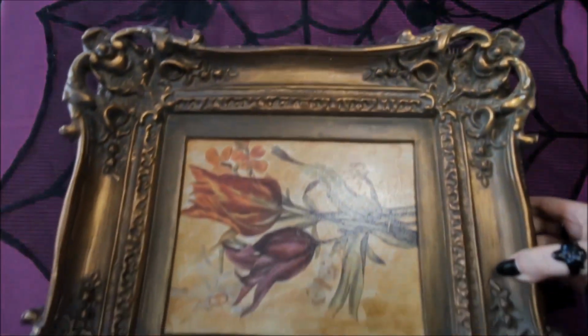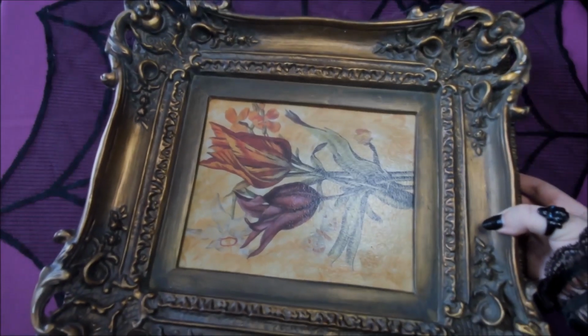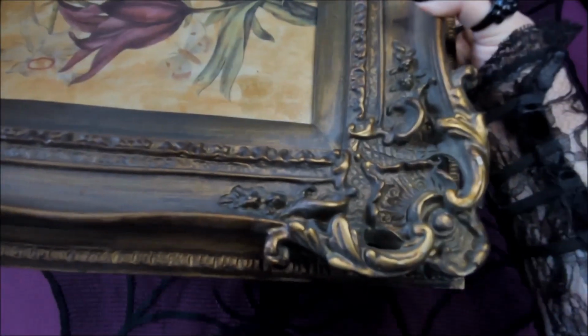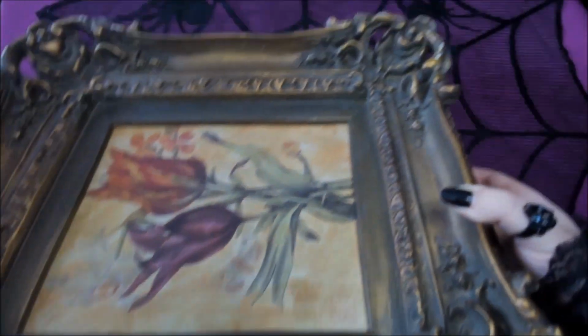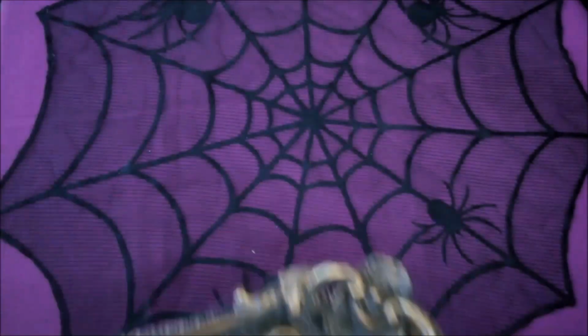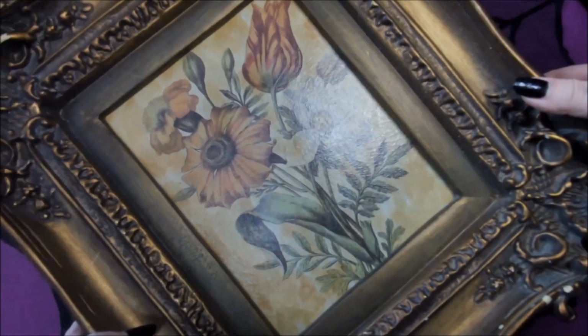But by far, the best find was these next two frames. They came as a set for $6, and they are big and fancy. I just love the designs of these. And you can see it's almost as thick as my forearm. Luckily it's plastic, so it's not heavy. And here's the other one in case you wanted to see the art.